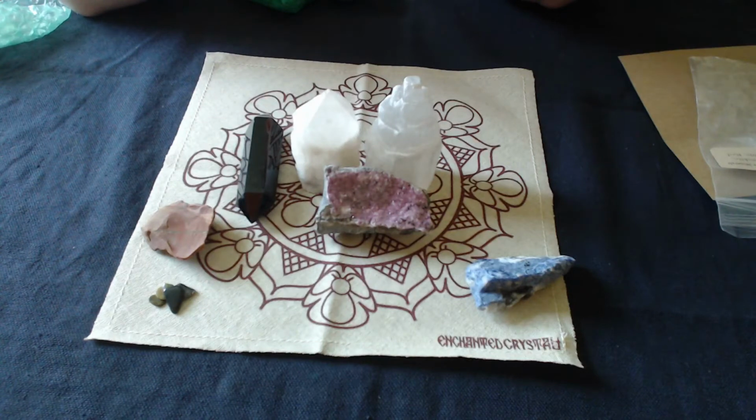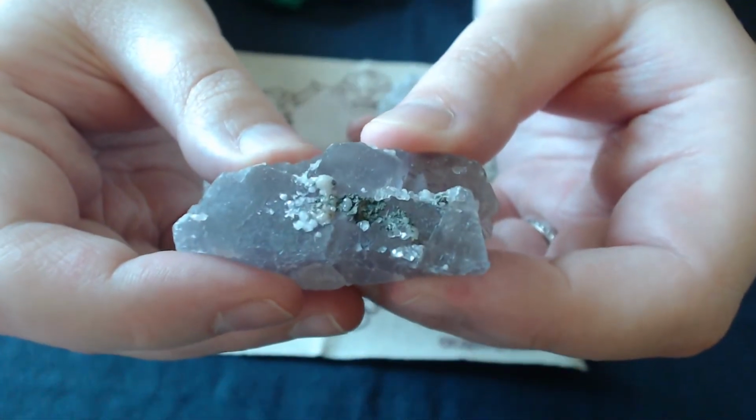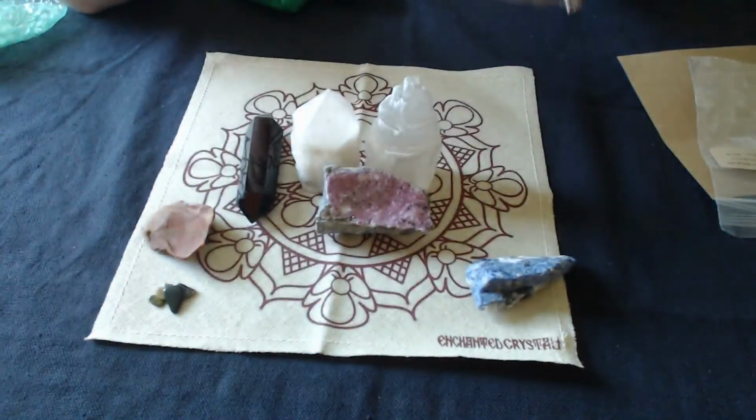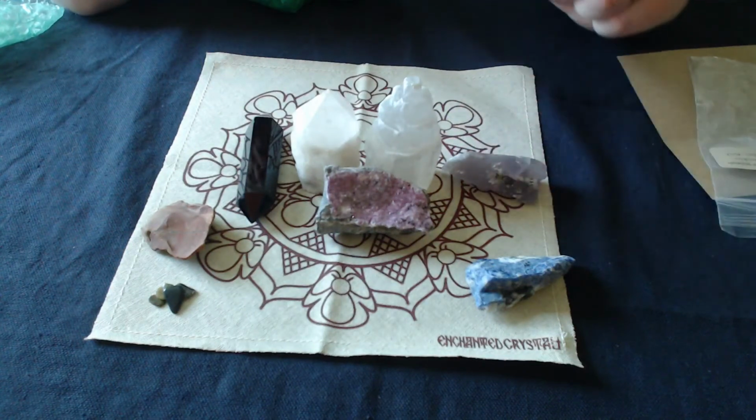Everything feels magical today. I don't know what it is, but everything in this box just feels very happy and magical. Honestly, I think I'm gonna have to say this is my favorite box that I have done so far because that is really cool.